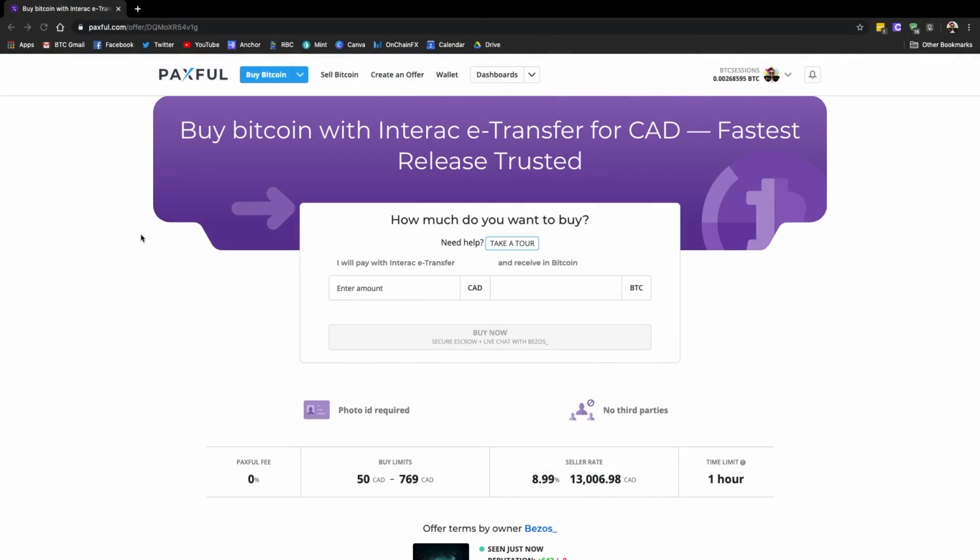And with that, I suppose we can pretty much dive in. Let's take a look at the dashboard, everything that's in front of you, and then we'll go into buying and how you would sell and a few other details. Here we are on the main page of Paxful, and let's just take a look around to see what's in front of us.